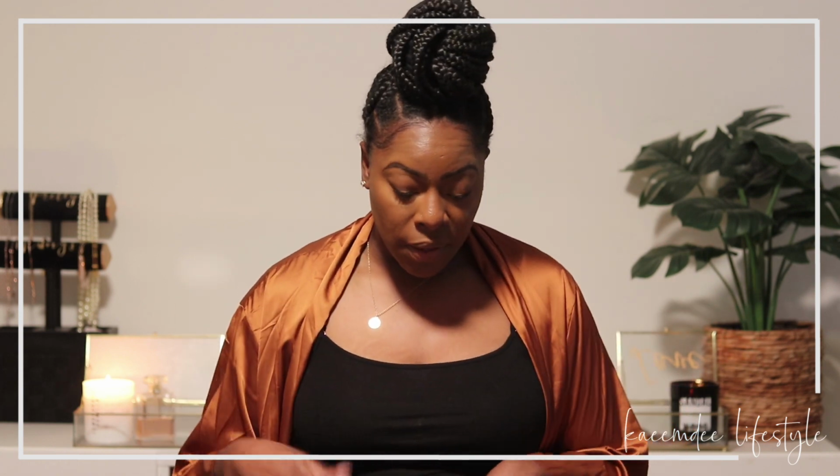The top fits perfectly. It gives me enough rise here. It's not too short for my bust area. The only thing that I believe I'll do is turn down the collar and tuck it in, because I don't know if I actually like the collar part, but I love the color.